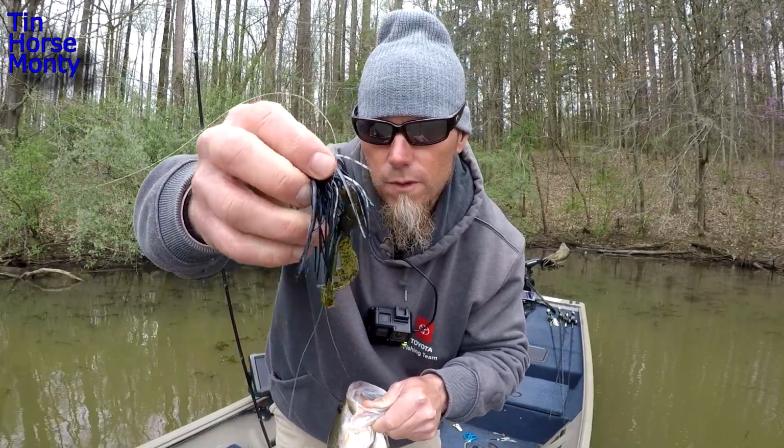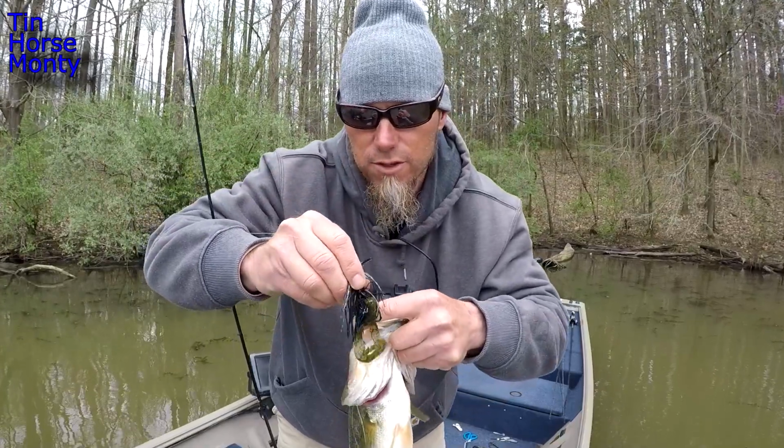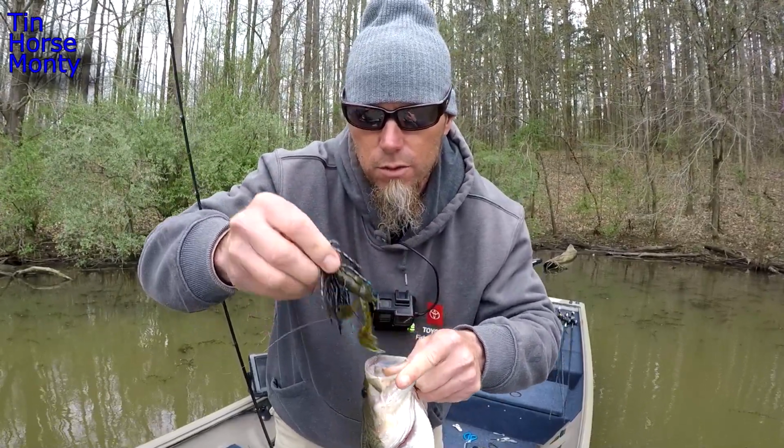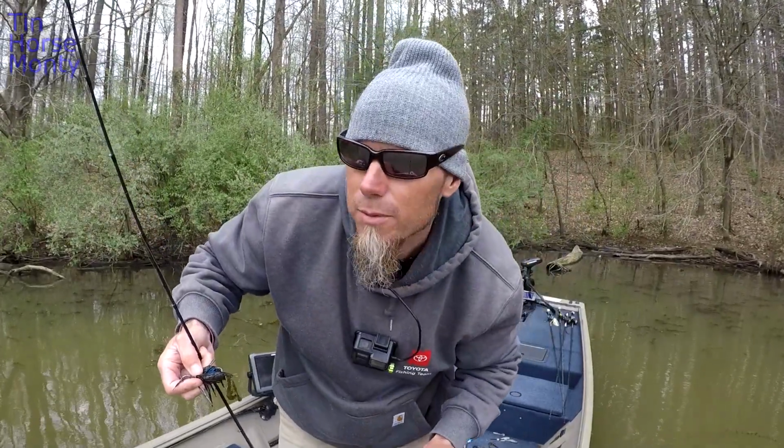Got a little, what I got on here? I got a Rage Craw on there. Couldn't even think there for a second. Got so excited, but just a little green pumpkin Rage Craw. Nice fish. I think that's going to wrap it up for me today.